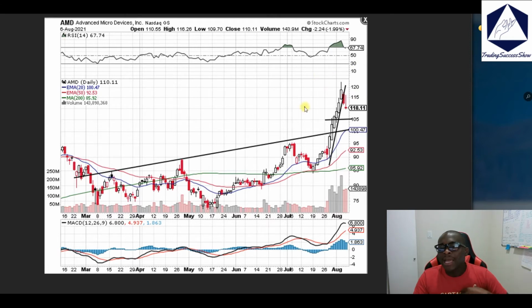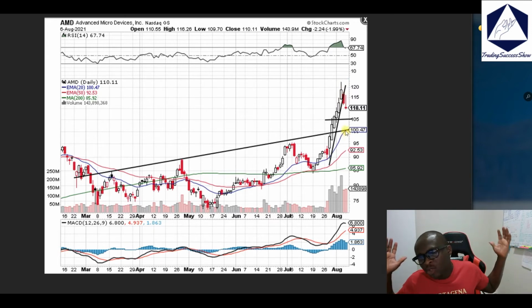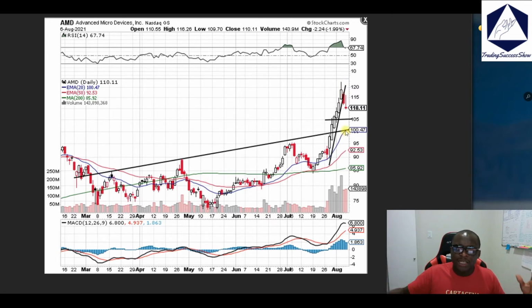The reason I felt confident and had the conviction on getting in was because when we got extended here on AMD, guess what? We pulled back, because we were extended from the 20 exponential moving average. Now we're really extended, way far from the 20 exponential moving average. And guess what I'm expecting? I'm expecting AMD to pull back.